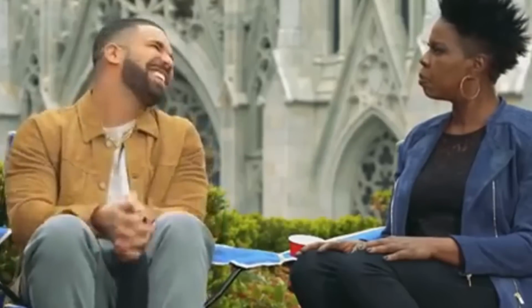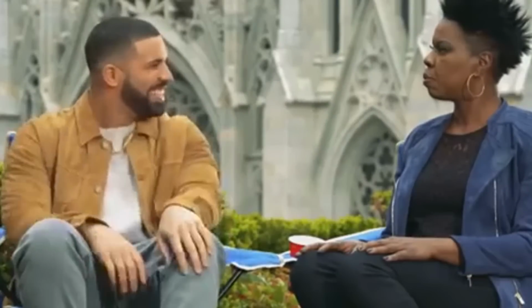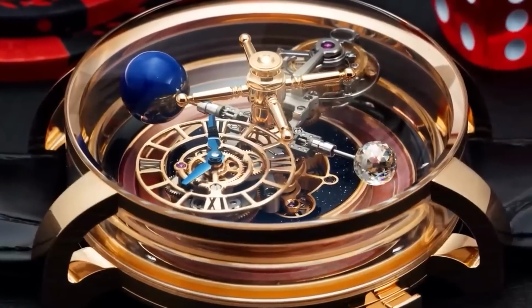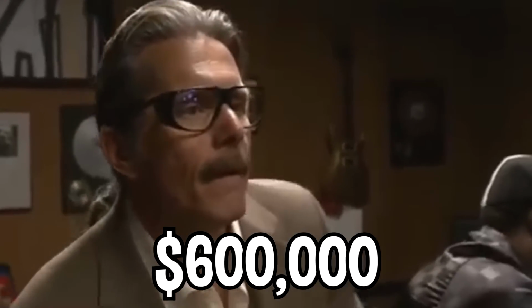Drake also spent a ridiculous amount of money on a specially created and designed watch that features a spinning table in the center of it. Customizing this version of the watch alone ran him $600,000.